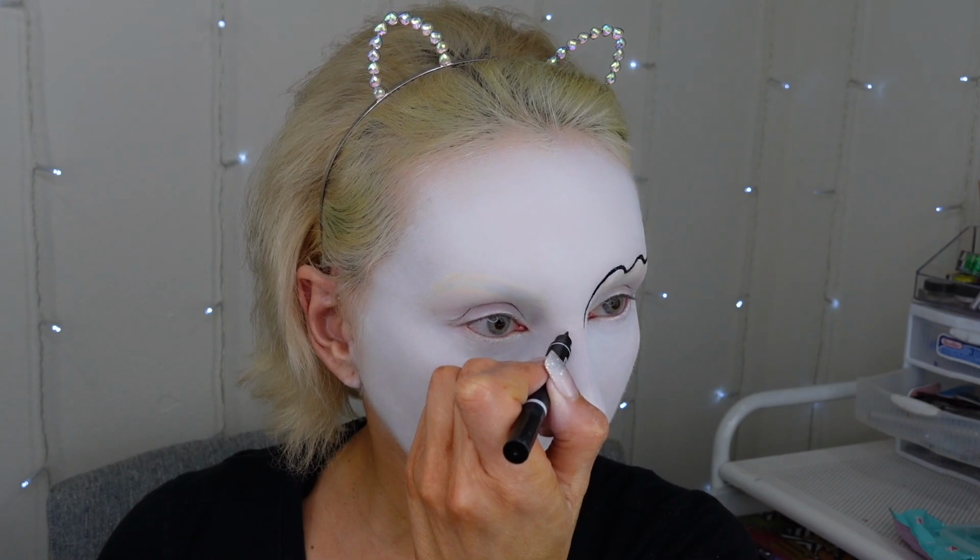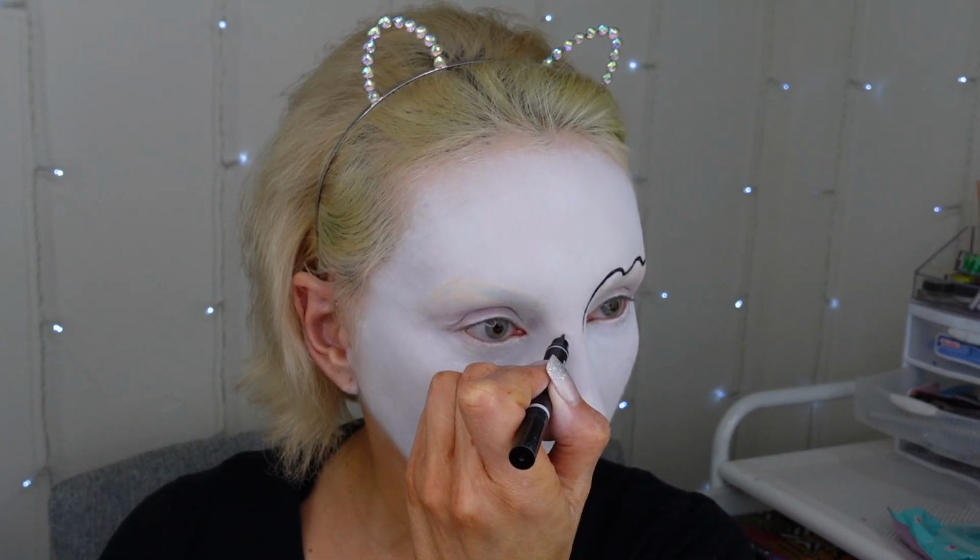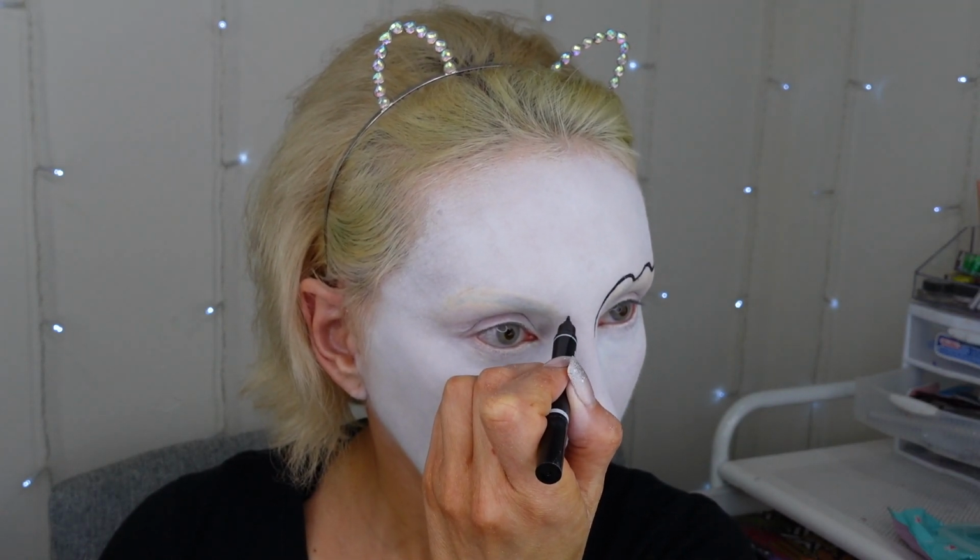Alright, so now I'm going to start with contouring my eye shape. So let me do one eye off camera and then we'll do the other eye. I'm doing just the outline with a black eyeliner just to see where I'm going to put my shape, and then we're going to fill in with eyeshadow. This is the initial shape. I can clean it up later, but that's what I want to see. Just kind of a wavy line. So I'm going to put the other one the same way. So this is going into the nose contour as well.